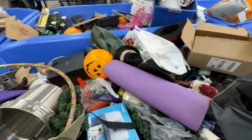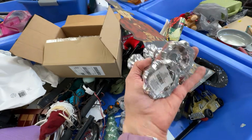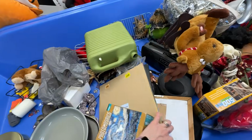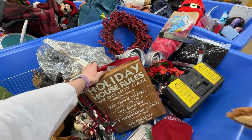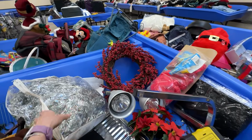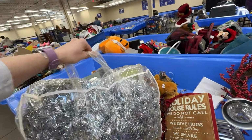This tree is a cool find. We'll put this away till next year. Brand new looking mercury glass looking Hobby Lobby candlesticks. This is a lot of tinsel. This will be good on my retro tree for next Christmas.